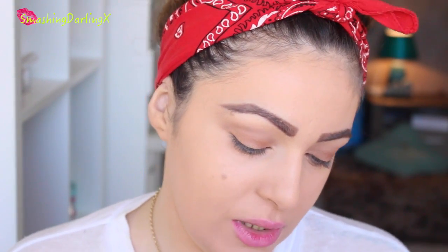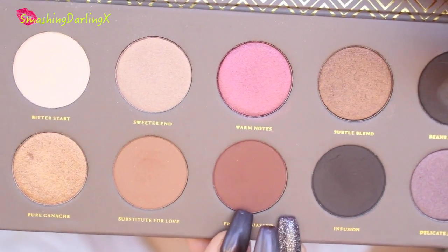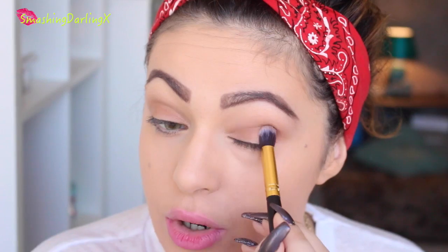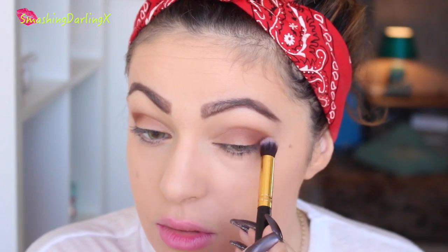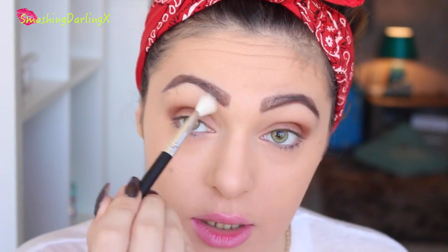Okay, so then I'm gonna go in with Freshly Toasted, which is a very gorgeous reddish brown color, and it's also similar to Makeup Kicks. Bitten, but bitten is more on the red side. And I'm gonna concentrate more towards the outer V. Then I'm gonna grab this white fluffy brush which I got from eBay, and I'm just gonna blend everything.